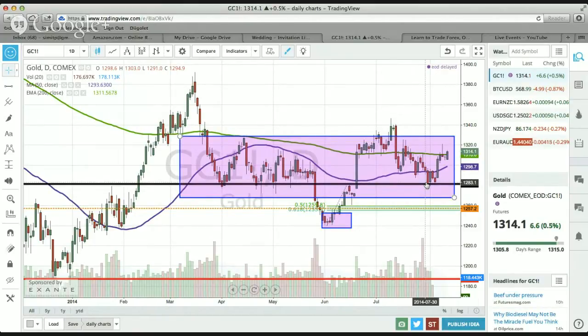I know I've said this before and been a bit incorrect, but the way I'm looking at it now is that we're going to be ready to make another run up to perhaps the all-time highs. So, something to think about. That's the way I see it.